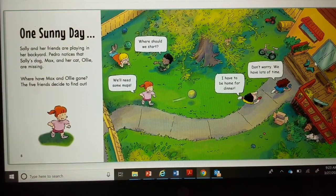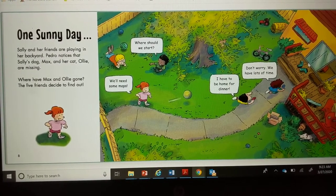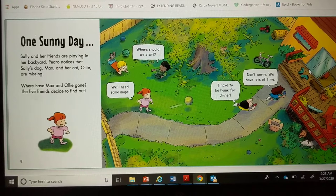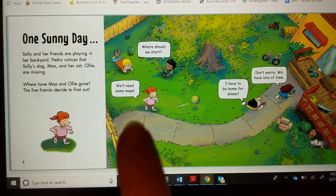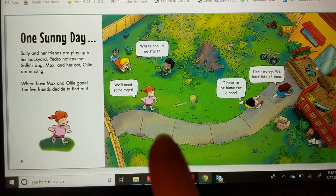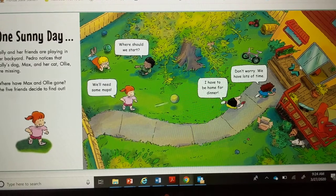One sunny day, Sally and her friends are playing in her backyard. Pedro notices that Sally's dog Max and her cat Ollie are missing. Where have Max and Ollie gone? The five friends decide to find out. We'll read some maps. Oh, that's the response to this one up here. Sorry. Where should we start? We'll read some maps. I have to be home for dinner. Don't worry, we have lots of time.